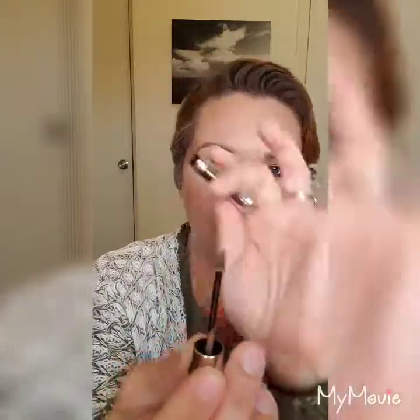All right, next we have the Gimme Brow Volumizing Fiber Gel in the color number 1. I got this in a Sephora play box and ended up really liking it. I thought maybe color 1 would be too light for me, but it's actually perfect. And I discover a lot of things in my Sephora play boxes that I never would have known about. This is one of them, and I really, really love it.